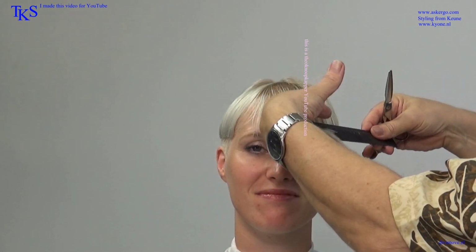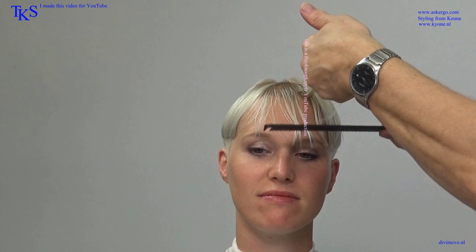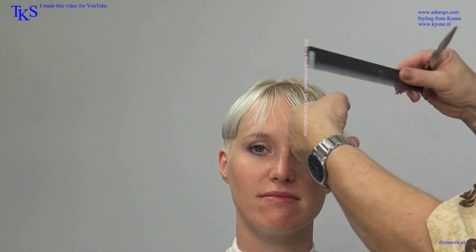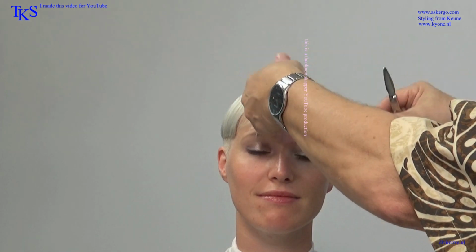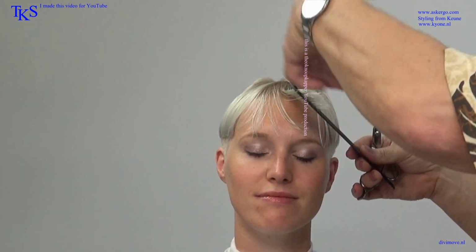Doing this side, of course, the same. Watch this line. Take the hairs up. Lay them in the rounding. First, I create a straight line. Then go into the natural lines. Take it a little bit up. Give it a slight graduation in the inlines. It's not much. I want a strong fringe.